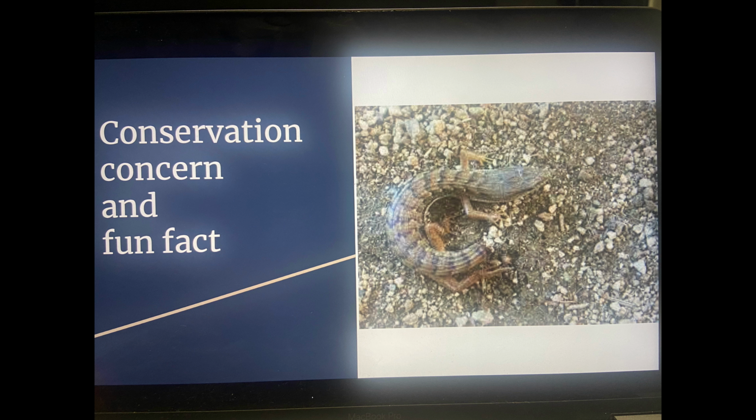On the next slide you will see the conservation concern and fun facts. So the conservation concern of my animal was that they are actually of least concern globally, and locally they're not of any concern. They're actually secure, so that's good. They're not in any danger.